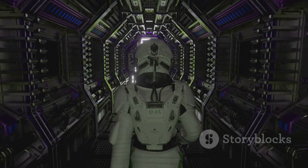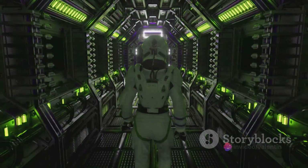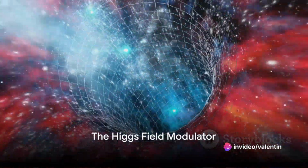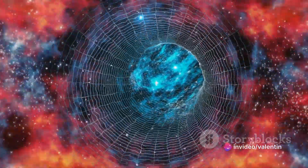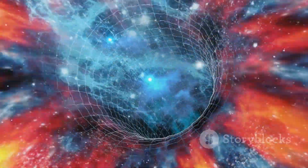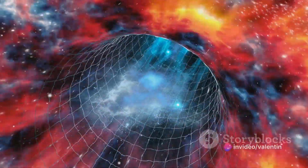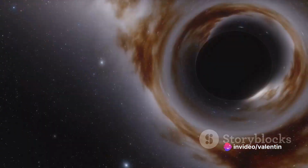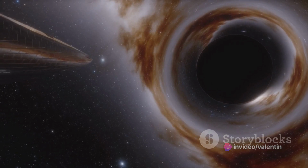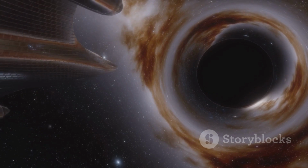Intrigued? Well, buckle up, as we are about to embark on an exciting journey through the components of the Higgs distortion drive. Imagine if we could reduce the mass of a spacecraft to zero. Sounds crazy, right? But here's where the Higgs field modulator steps in. This nifty piece of tech, straight out of the pages of a science fiction novel, could potentially make this a reality. The primary function of this hypothetical device is to generate and control an outer Higgs distortion field. And yes, it's as cool as it sounds.